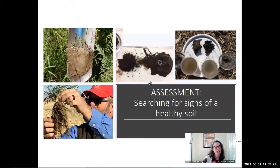So searching for signs of a healthy soil. Again, today, let's just focus on some of the things we can see with our senses, our sight, our touch, our smell even, and we'll kind of go through that. Next slide.